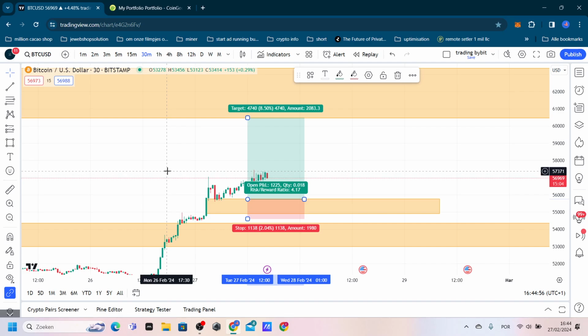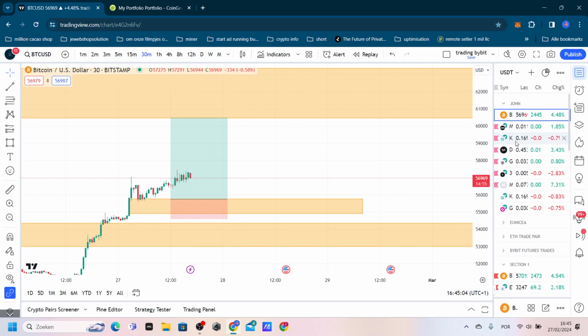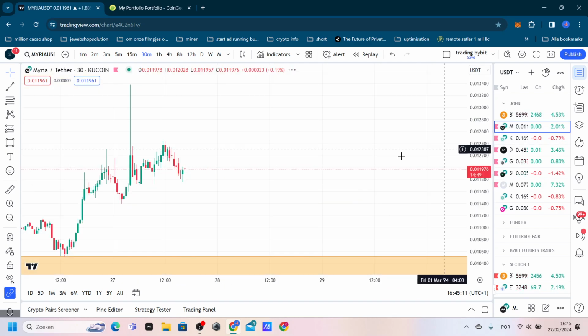This is in the 30 minutes Bitcoin. If you want to see the complete trade, just pause the video and you can fill it in for yourself. Take a look at your chart and put it beside it. You can find it yourself, of course.